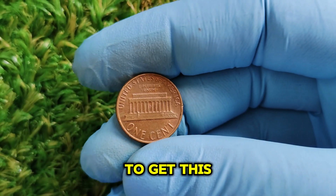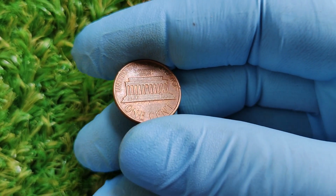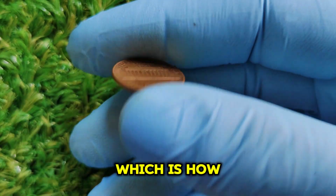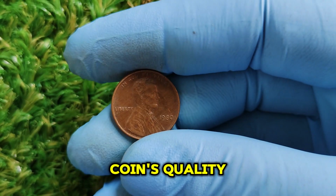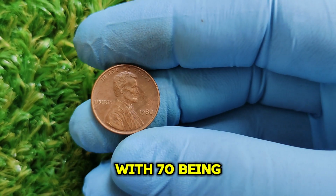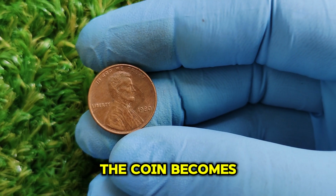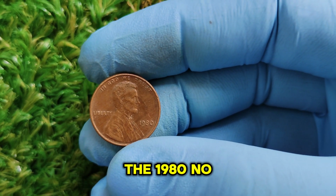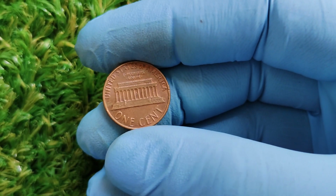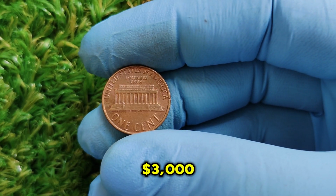Of course, to get this kind of value, the coin needs to be in excellent condition. This brings us to coin grading, which is how experts assess a coin's quality. Coins are graded on a scale from 1 to 70, with 70 being perfect. The higher the grade, the more valuable the coin becomes. The 1980 No Mint Mark penny that's in mint state, MS65 or higher, can sell for well over $3,000.